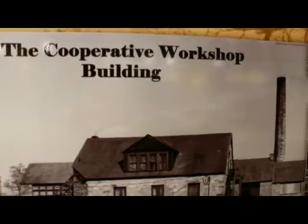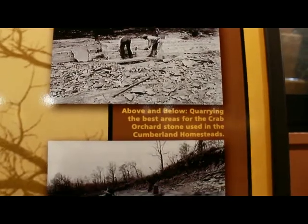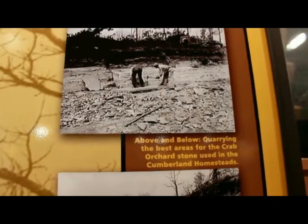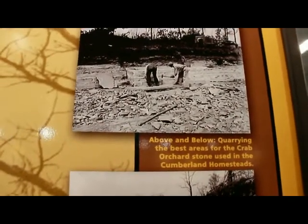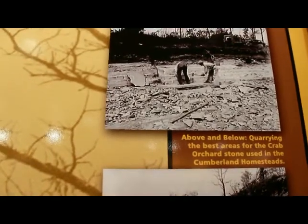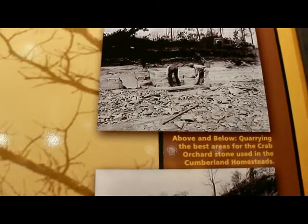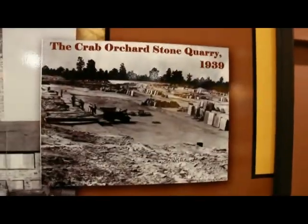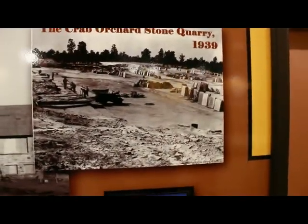The cooperative workshop building right here. Above and below, quarrying the best areas for Crab Orchard stone used in the Cumberland Homesteads. And for those of you who have seen other videos that we've made, I've filmed at Black Mountain before, near Crossville. Black Mountain is actually located in the Crab Orchard area. And here is the below, working on stone. The Crab Orchard Stone Quarry, 1939.